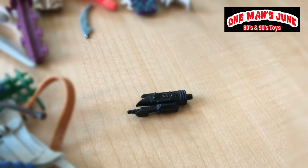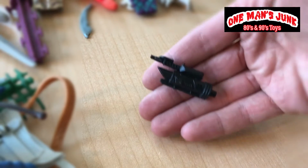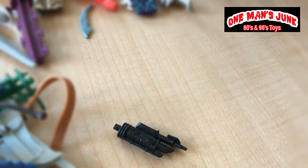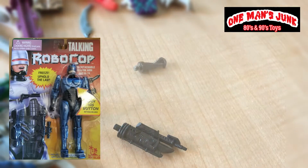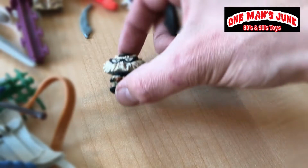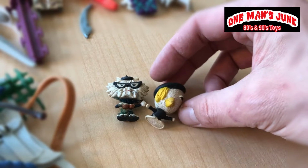So I found this guy here. Okay, doesn't look like much. Yes. But I also found this guy handy. And now the mystery is clearer. Correct, it is in fact a Robocop accessory. Oh, and what about this? We found some more. Do we have any guesses?